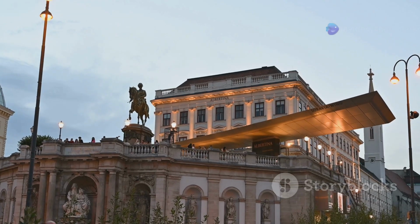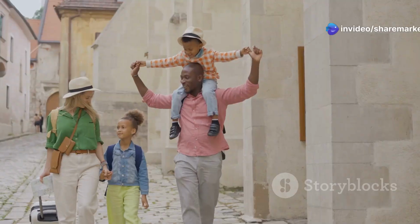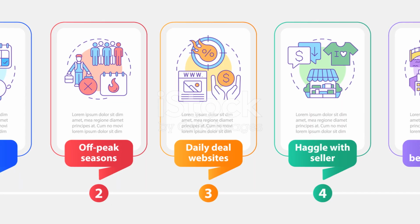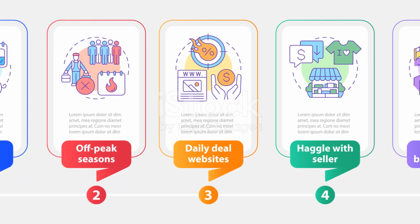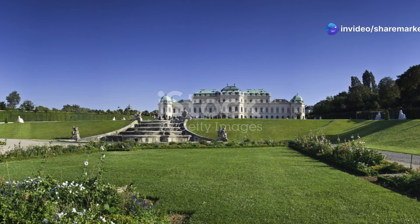Now, I know everyone travels differently. Some of you might be planning a family adventure, others a romantic getaway, and some of you intrepid souls might be venturing out solo. Whatever your travel style, Vienna has something to offer everyone.